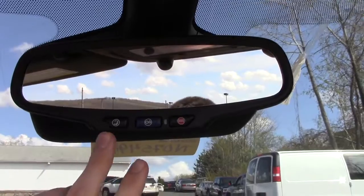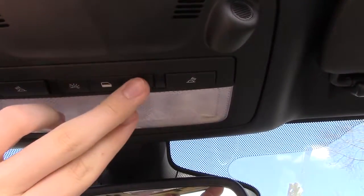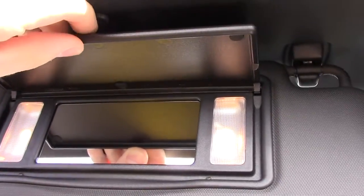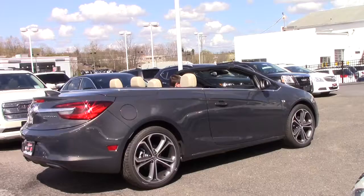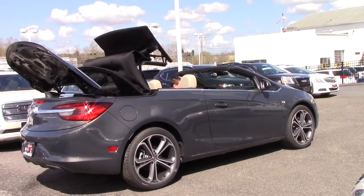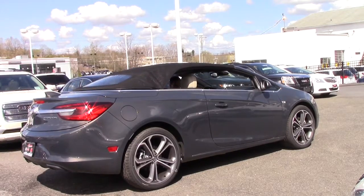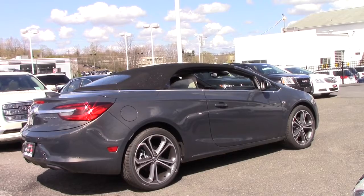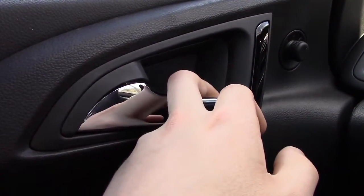Okay, so up here is your mirror with your OnStar controls and your SOS. Up here you have some lighting, and your more lighting controls to where you can open the door and the lights will come on. And over here is your little sun visor with a mirror and some lighting. So now let's go ahead and put the convertible top up and check out the rest of the vehicle. Okay, so now as I said earlier, let's go ahead and check out the rest of the vehicle.